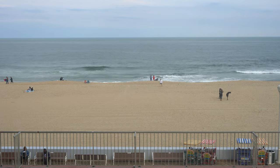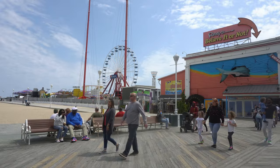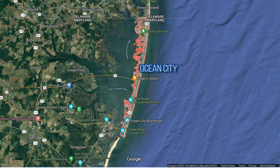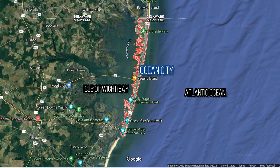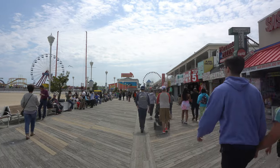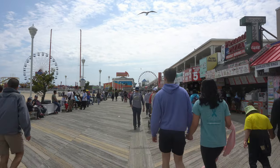It's summertime again, and there's nothing more fun than going to one of the best spots in Maryland, Ocean City. Ocean City is a resort town in the U.S. state of Maryland between the Atlantic Ocean and Isle of Wight Bay, which stretches more than 9 miles from the Southern Inlet to the Delaware Line. Join us and let's explore the Ocean City Boardwalk.